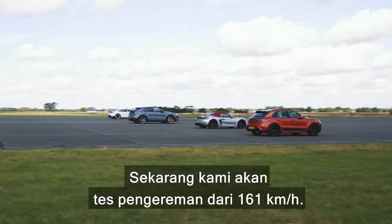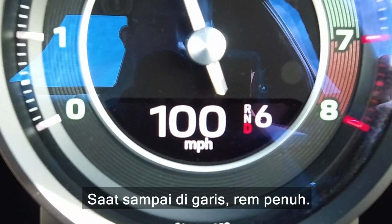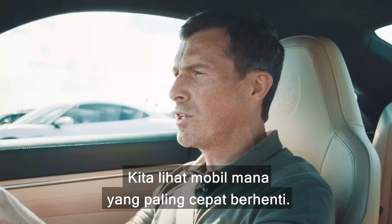Now we're going to have a brake test from 100 miles an hour. When we reach the line, full emergency stop, we'll see which car stops in the shortest distance.